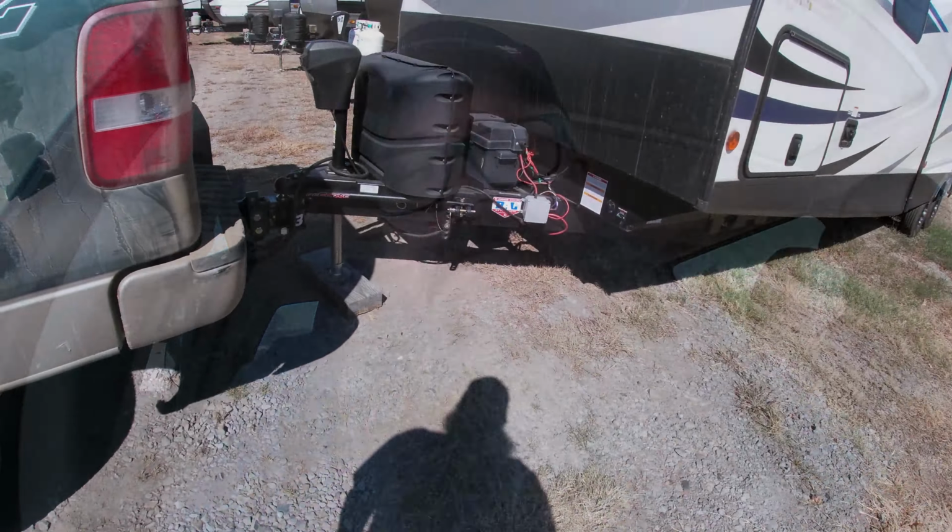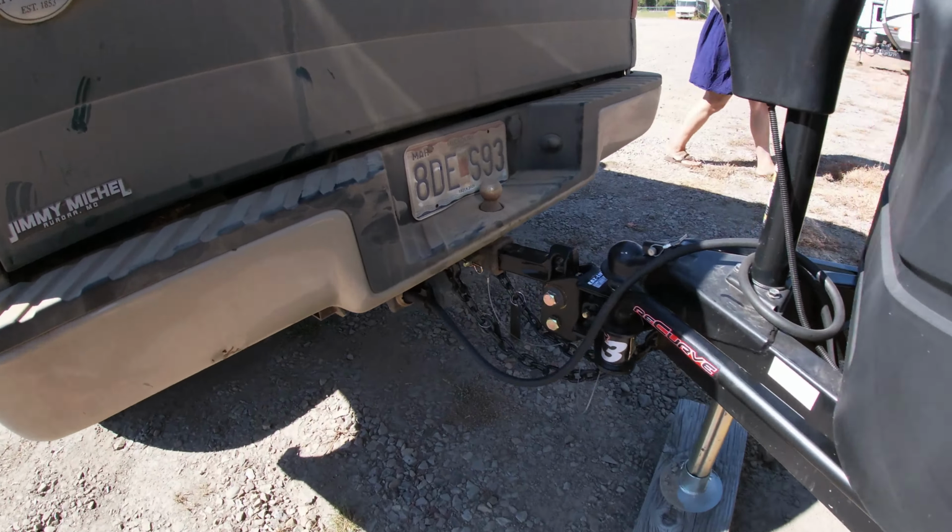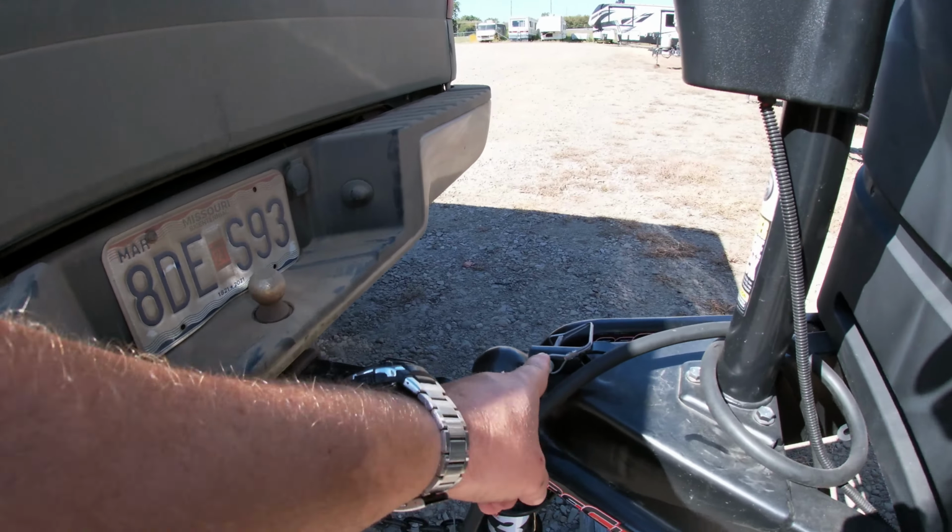All right. So, we're gonna back up, and I gotta put the other hitch on. Get it backed in here. And back to the house. All right, we got it all hooked up. Bars are in, just like before. Yes, I do got the pin in there and there.